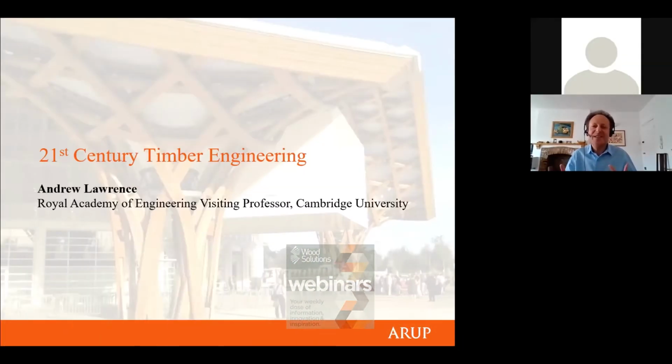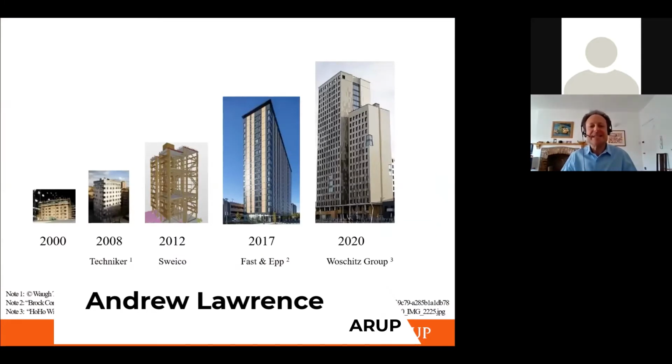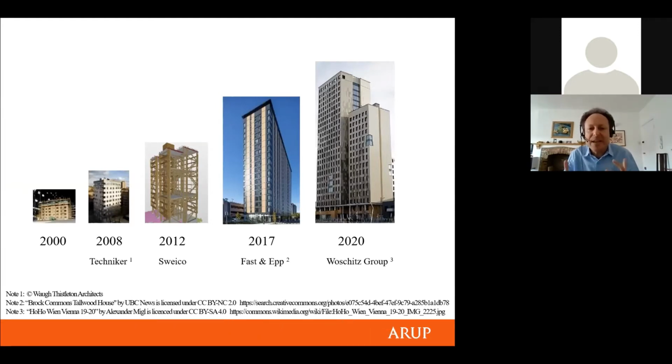So I think it's a really exciting time for timber at the moment. This is some of the tallest timber buildings which have been built across the world in the last 10 years. Now, even 5 years ago, who would have imagined that today we would have 3 or 4 buildings made of timber 20 stories high? So what I'd like to do today is ask the question, why is this happening? What are the challenges and what are the opportunities?